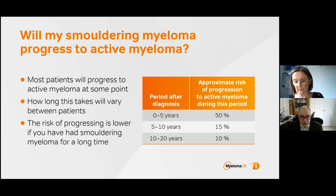Timescales. This is, I think, very important to patients. Yes, the vast majority of patients will progress from smouldering myeloma to active myeloma. However, after 5 years, only half of the patients will have progressed to active myeloma. So that's half the patients after 5 years will still not have received any treatment. And after 10 years, 35% of patients still won't require treatment. And after 20 years, there'll still be 25%, or a quarter, of patients who will not have required any treatment.